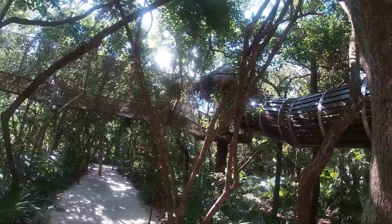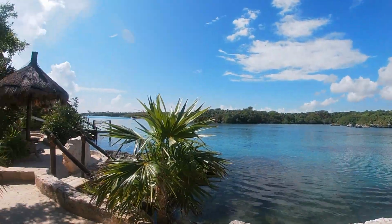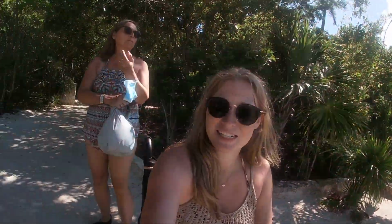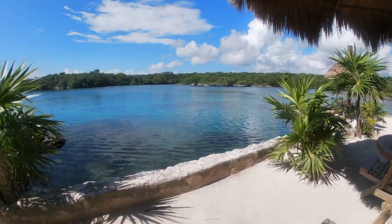I would have loved it as a kid. Look at this, beautiful. It's great. I could actually roll my chair down here because the sand is hard packed. So this is the absolute perfect little place to spend the day.